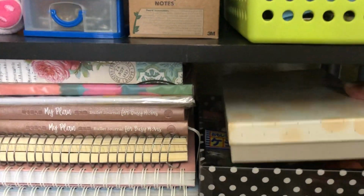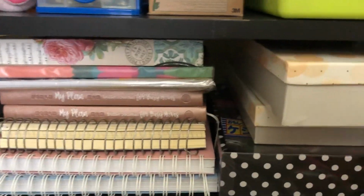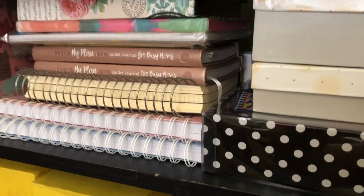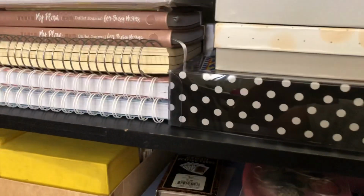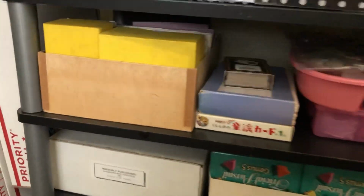I really think they're cute, and I received them from my kids, and my sister-in-law got me a couple. I purchased a couple, but I'm really going to try not to purchase any more of them because I feel like I'm collecting too many things and it's getting out of hand.